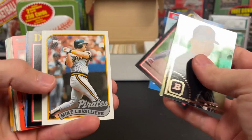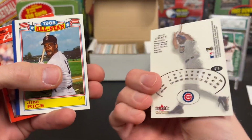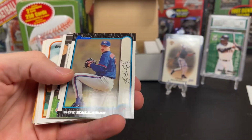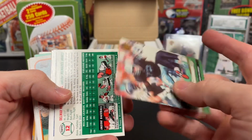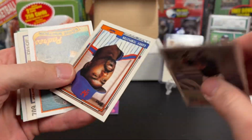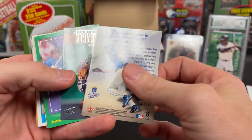Jason Myers, Charles Hayes. Rookie, Mark Grace. That's always a fun set too. We'll throw that one out here. Jim Rice, 5 All-Star. Roy Halladay. And the Bowman. And snuck in a football card. Charles Johnson. Bruce Fields. Tomorrow's Legend, Jermaine Dye.